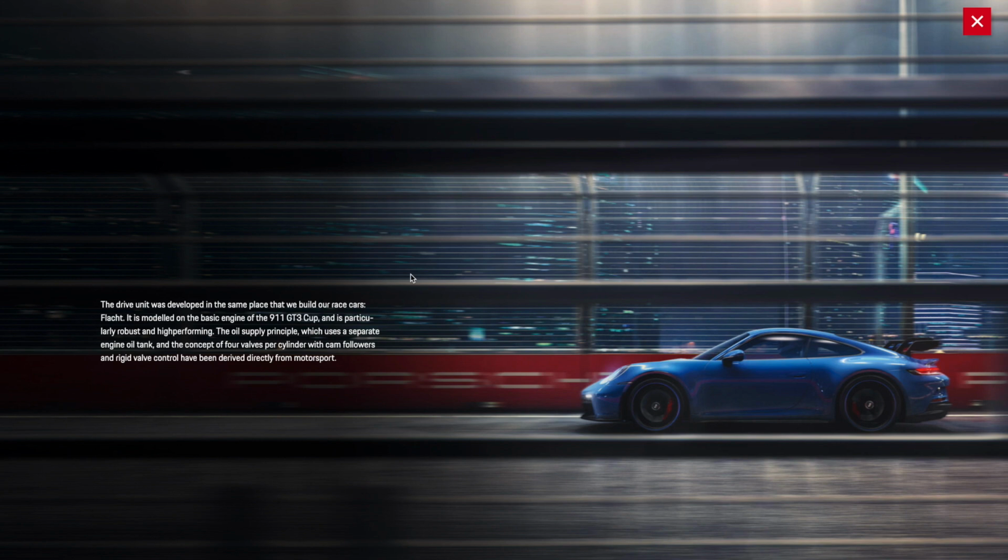Yes, obviously this is not focused on the acceleration nor the speed. This is all to do with racing. This is perfect for the cornering. Like, trust me, you can go around a corner crazy in this. I've seen it.